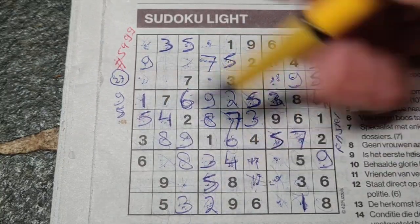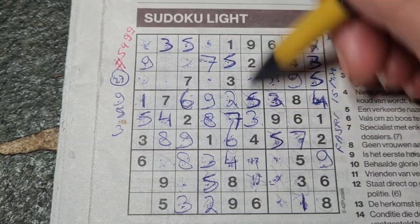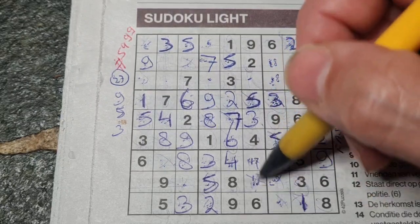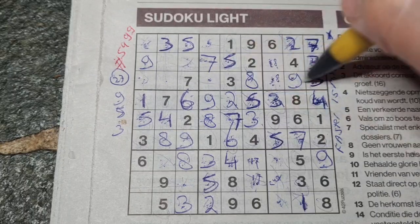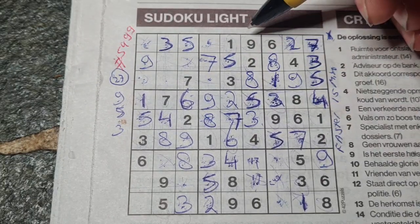I can see this is number 3. 1 box left in this column. The 1, the 2, the 3, the 4, the 5, the 6, the 7, the 8 is missing. 1 and 8. We have 8 now in the third row, so no 8 there. 8 should be here, and 1 goes there.